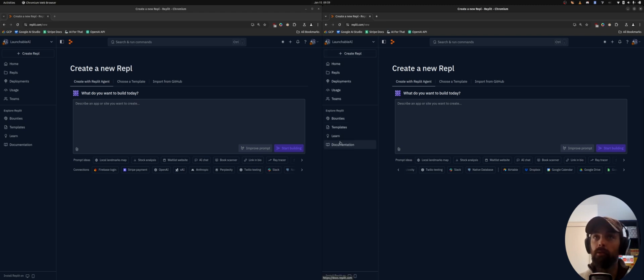If you've never used Replit before, this is an online coding platform that has done an amazing job of integrating AI coding tools better than any other platform that I've seen yet. So that's what I'm going to be using. You'll see on the left will be the website, and on the right will be the video editing tool. So let's see how far we can get in about an hour.